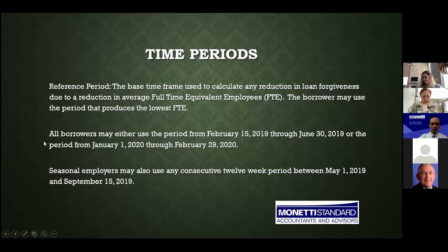Periods go, and used either February 15th of 2019 to June 30 of 2019, or from January 1st through February 29th of 2020. And since this is a test where you're evaluating whether or not you had a reduction in full-time equivalents, you want the lowest number here, because if you do have a drop, it will provide for a lower drop. Also, there's one exception: if you have seasonal employers, you can use any 12-week period from May 1st to September 15th of 2019.